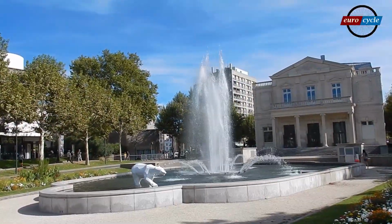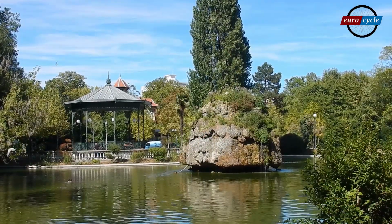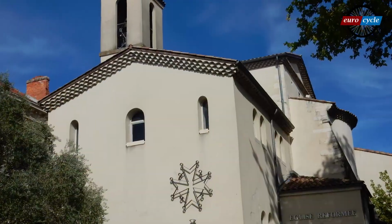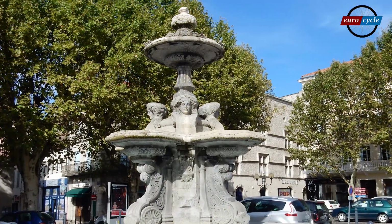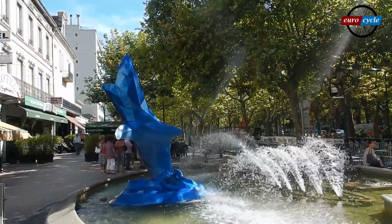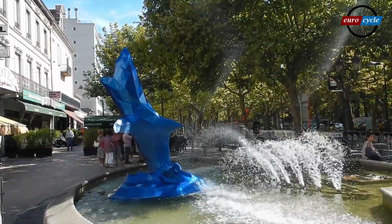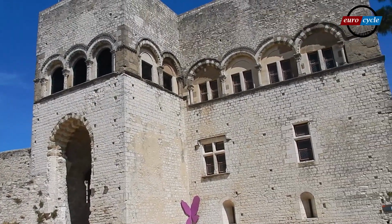Montelimar is a mid-sized town of about 36,000 with a small central park and bandstand and several interesting churches. As we wander the streets, we are struck by the playful statuary and fountains. There are also several museums. During the wars of religion, the town was besieged several times.